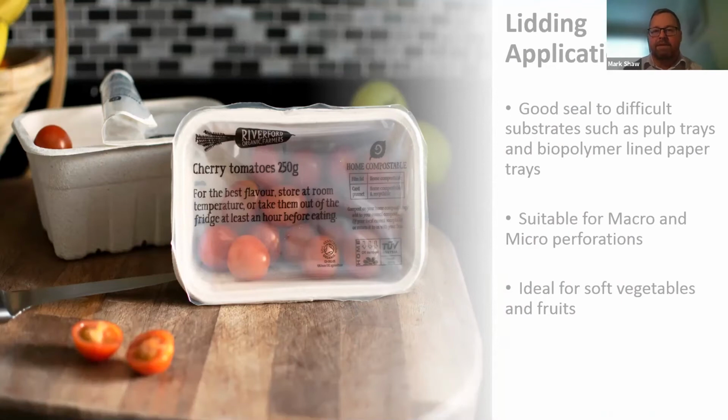It's also compatible with trays that are lined with biopolymers, so it'll seal to PLA, PBS, PBAT, Mater-Bi, and it will also seal to a range of paper trays that are coated with water-based coatings. It won't do all of them, but it'll do a vast majority. Again, it's suitable for micro and macro perforation, and it's ideal for soft fruits and vegetables.